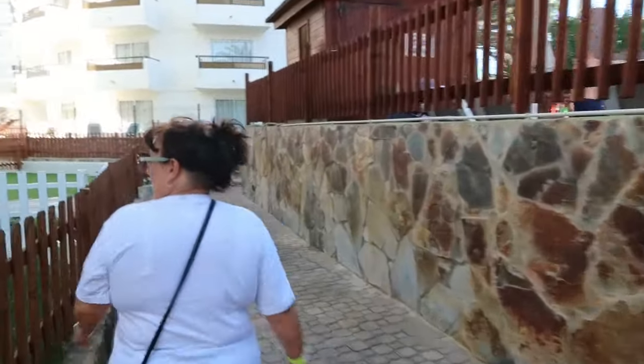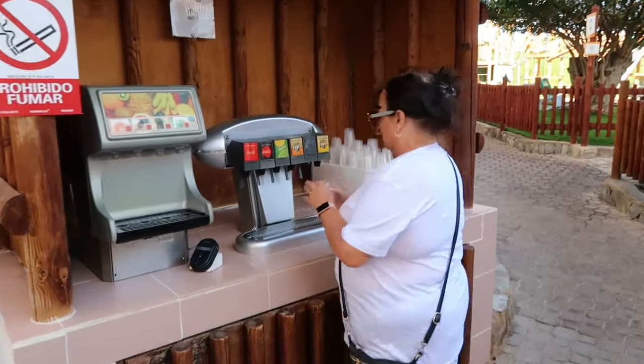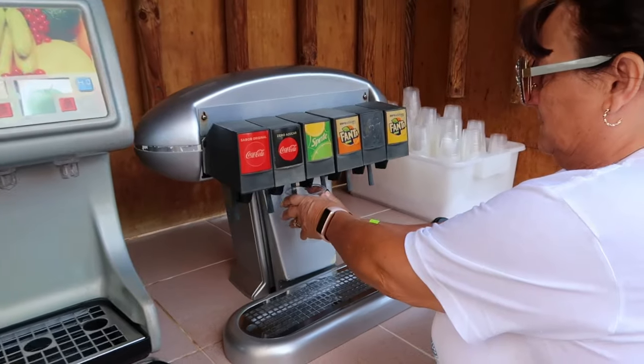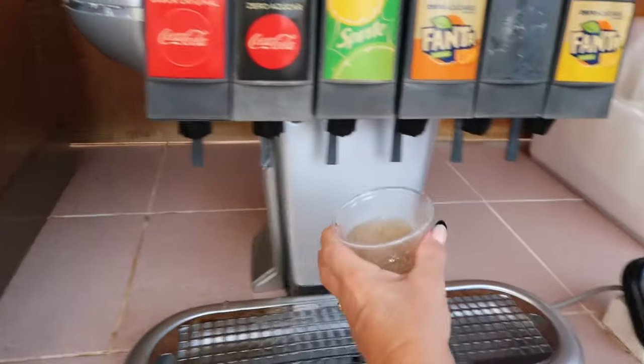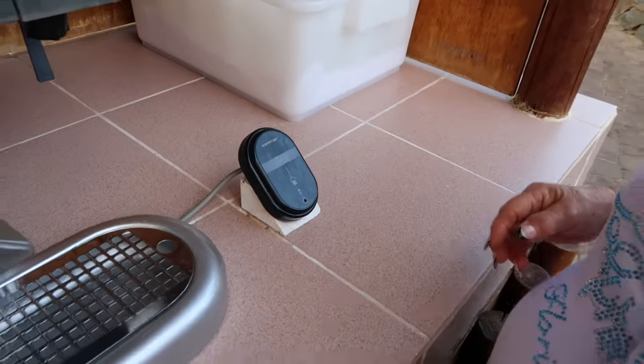There is a children's pool. Just about outside the children's play area, there is a drinks facility. And there you go. To operate it, you have to put your wristband onto there.